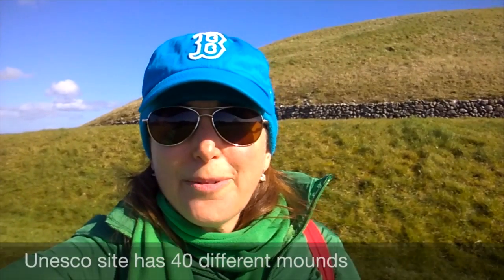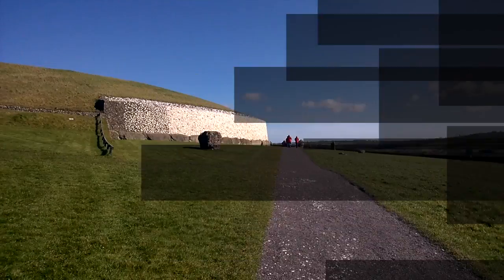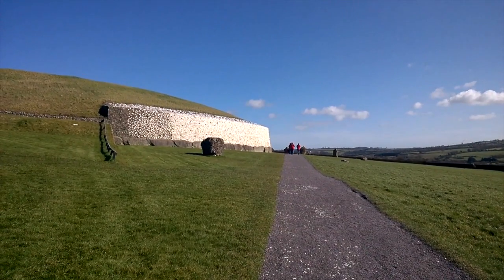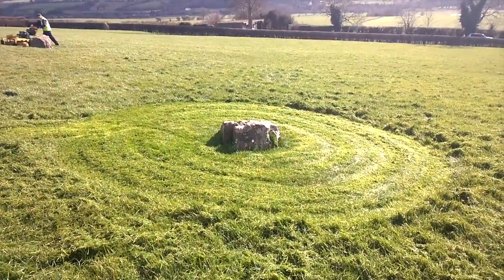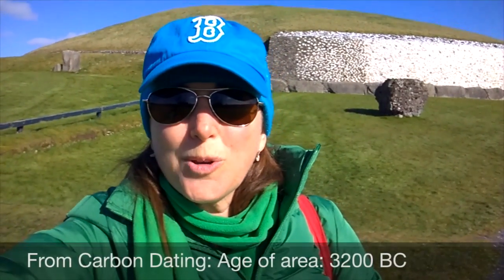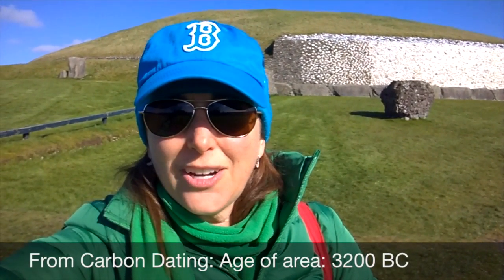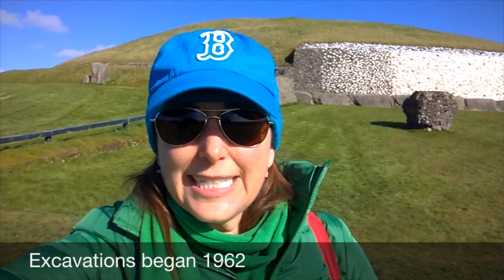This UNESCO complex has 40 different mounds. Newgrange is the one I'm going in today, but there's three different ones that you can enter and explore. I smell the fresh grass. From carbon dating, they know this area was built in 3200 BC, and it was mainly excavated starting in 1962.